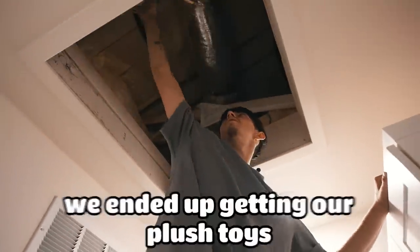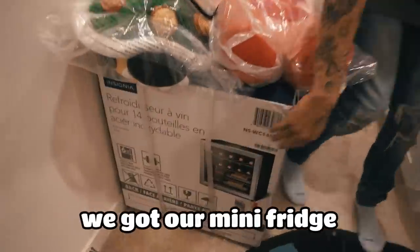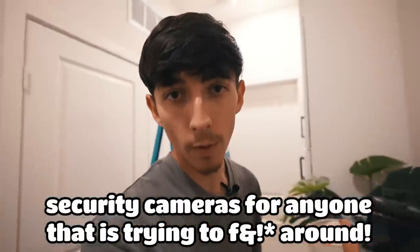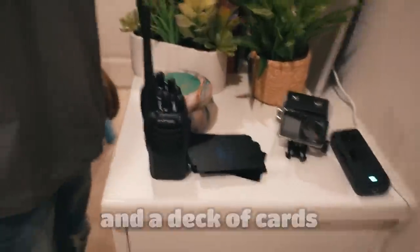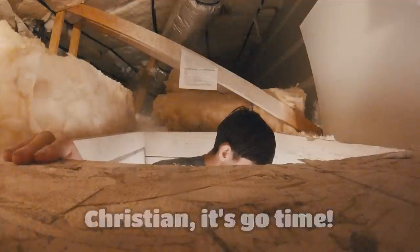Quick summary though, we ended up getting our plush toys. We got our mini fridge, some plants, some walkie-talkies so I can communicate with Christian while I'm up there. Security cameras for anyone that's trying to mess around. LED lights that are gonna brighten everything up. We got two lamps. Some more plants and a deck of cards, baby. I also have a 360 camera that I'm gonna be bringing up there consistently so you guys can see what's going on all around me. Christian, it's go time. Let's get it.